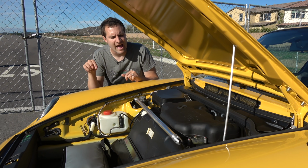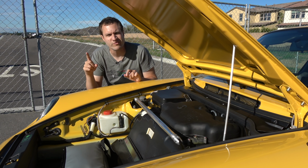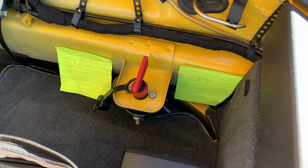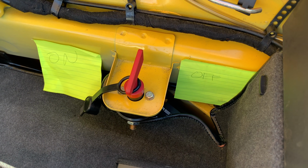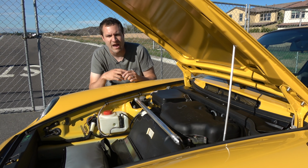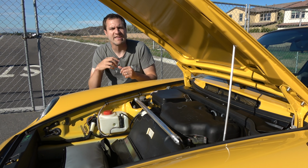Now, one other interesting item I found here in the trunk is the fact that this car comes from the factory with a kill switch for the battery. You can see the owner has added sticky notes saying on or off, since apparently it was unlabeled, but there's a kill switch inside the trunk of this car if you want to let it sit for a while, if you want to turn off all the power for whatever reason. You won't see that in most normal cars, only racy cars like this one.